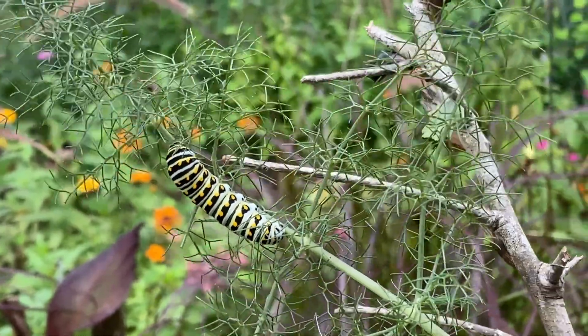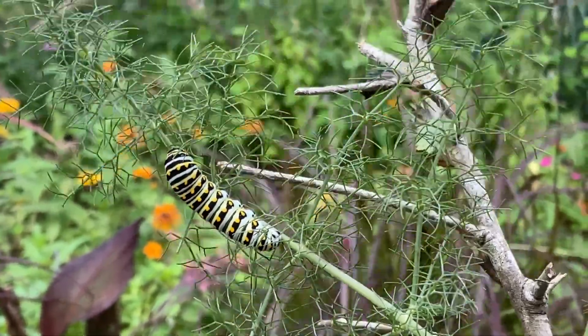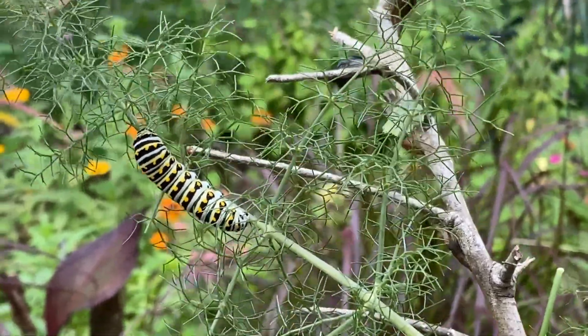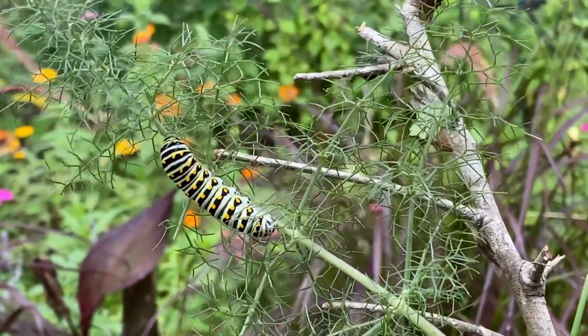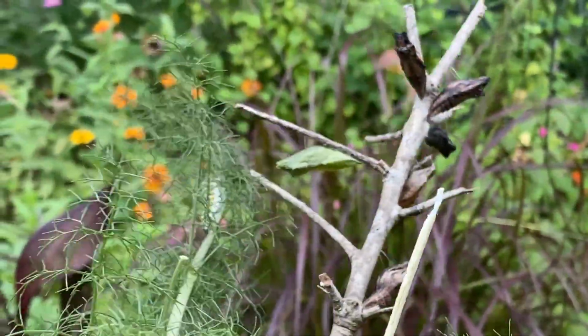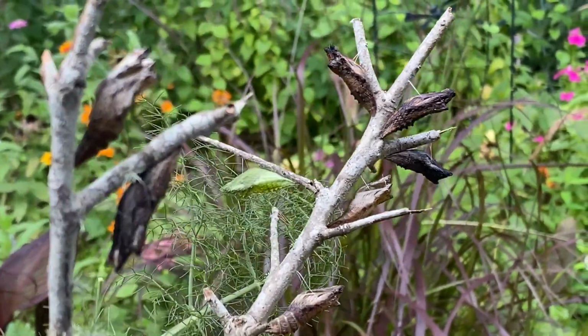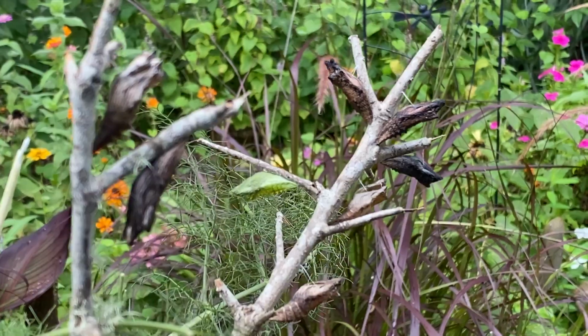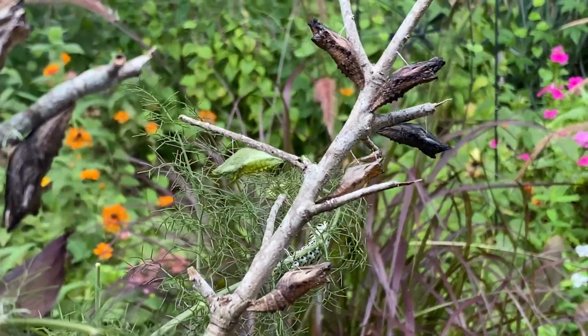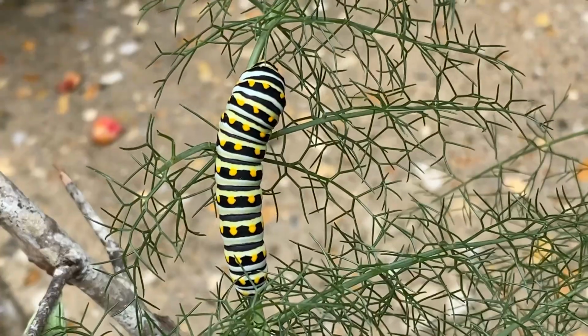I ran out of regular fennel for my eastern black swallowtail, so I've been feeding them the bronze fennel, and they've been eating it. I have 2 caterpillars left, and then I have so many chrysalises, and I just don't know whether these are going to emerge soon or if I'm going to have to babysit them for the rest of the year. But it's exciting to find out.